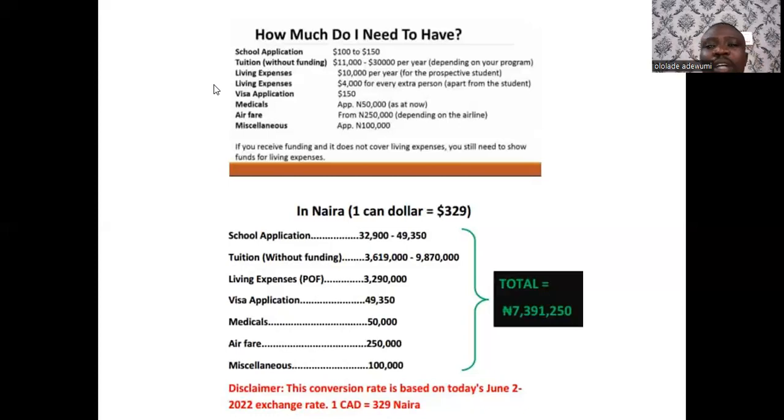Okay, so let's say you and your wife are the ones relocating. That means you will need 14,000 Canadian dollars to show in your account. That is 10,000 Canadian dollars for the primary applicant and 4,000 Canadian dollars for the dependent, making 14,000.